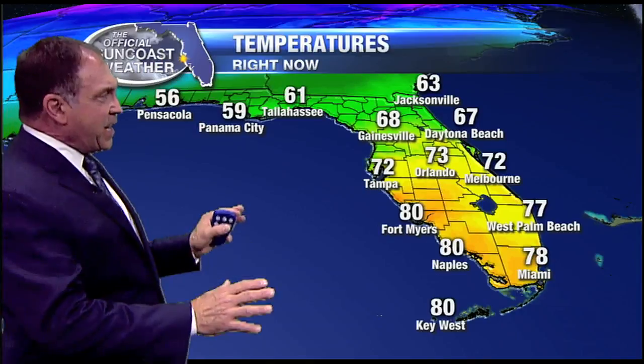You take a look at temperatures across the state of Florida, and you can see a pretty sharp delineation between warmer temperatures in the southern part of the state, and then from about a line through Tampa, Orlando, up to Daytona or so, points northward have already started to cool down. The front is basically sitting right over us now.